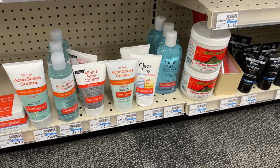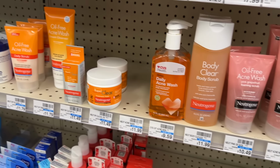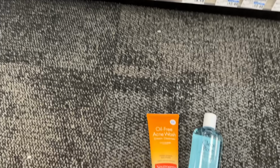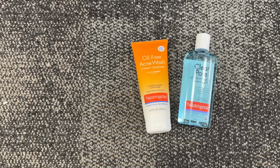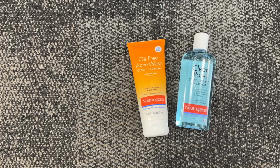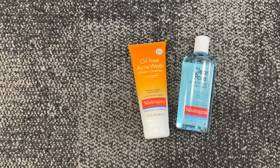Neutrogena Acne is spend $20, get back a $10 Extra Buck. So I'm going to be grabbing one of the clear pore toners and then one of these oil-free acne wash cleansers at $11.79. The two of them together should total $20.38. So I'm above the $20 to get back the $10 Extra Buck. And we have a $4 digital coupon on Acne Care plus a $5 off $20 Neutrogena CRT. You should pay $11.38, earn back your $10 Extra Buck, making your final cost $1.38 for both.